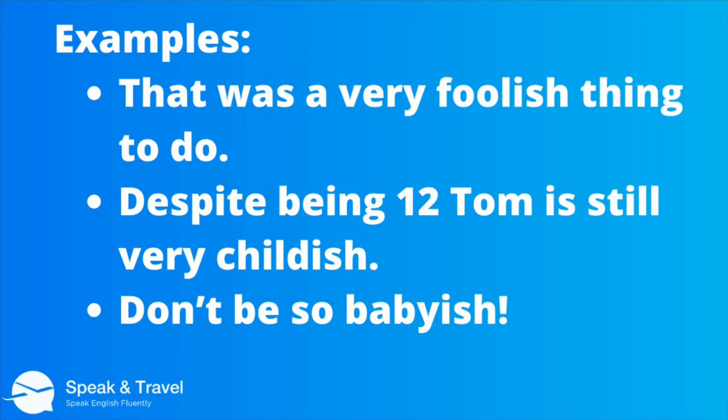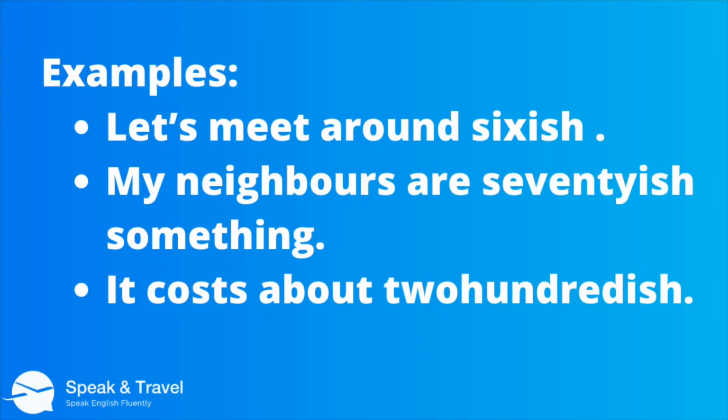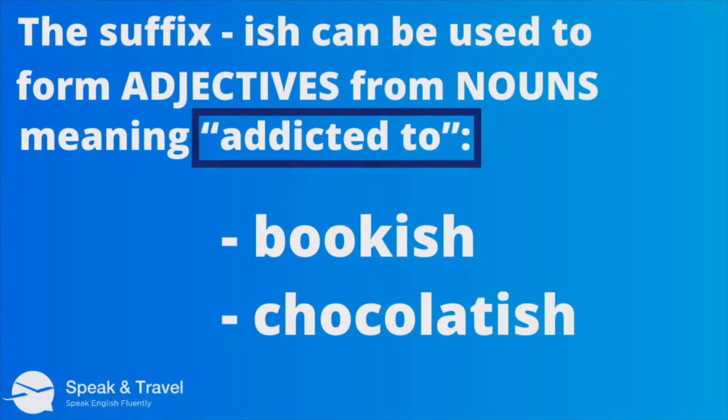Don't be so babyish. The suffix ish can also be used to form adjectives from nouns meaning approximately, so 40-ish or 17-ish. Let's meet around 6-ish. My neighbours are 70-ish something. It costs about 200-ish.